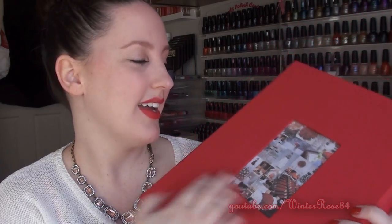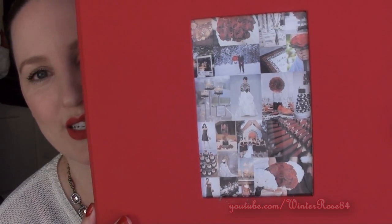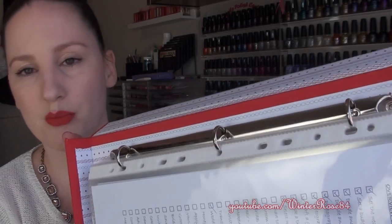So this is my organiser for my wedding, and in the middle it's actually got a photo area, so I thought that was really cute, and I just put some photos, like a little collage of inspirational pictures. What I've got inside this particular folder has little binders, so I put some plastic sleeves, and that way you can keep all of your stuff in there that you might need, and receipts and everything like that. So that was really handy.